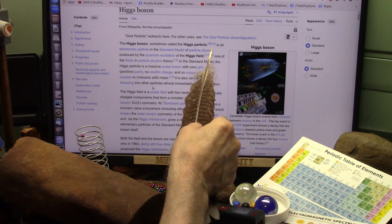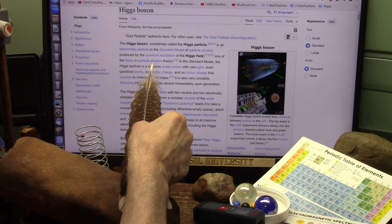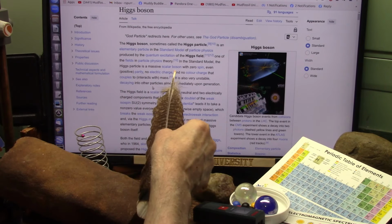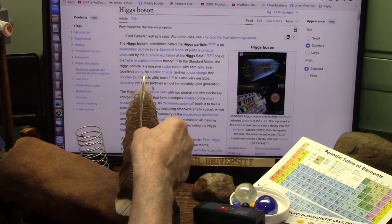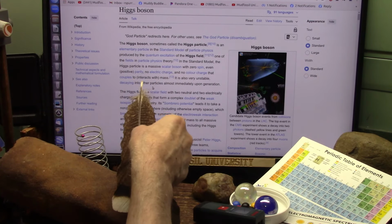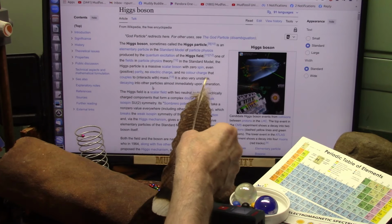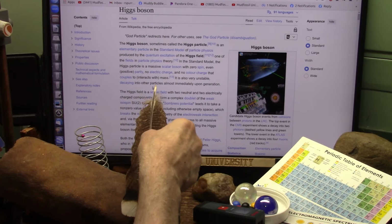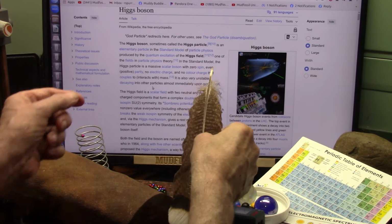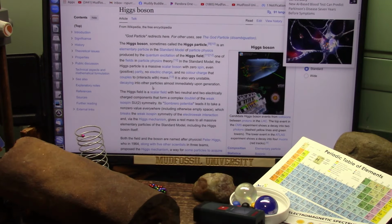They claim that the Higgs particle is an elementary particle. It's one of the fields in particle physics. In the standard model, the Higgs is a massive scalar boson, zero spin, parity, no electric charge, no color charge, and it couples to mass. It is also very unstable. This is what's just not right. Decaying into other particles almost immediately upon generation. No, other particles that are unstable come back and come together.